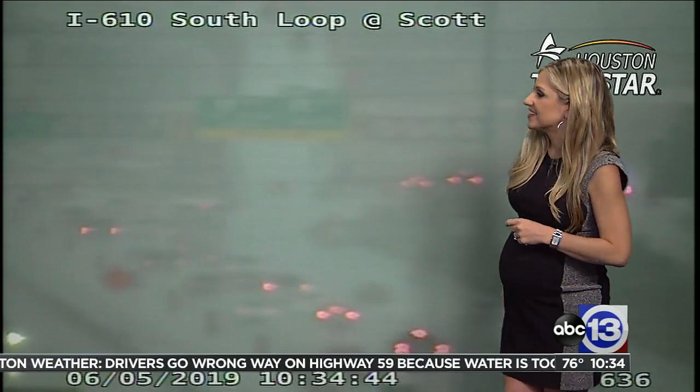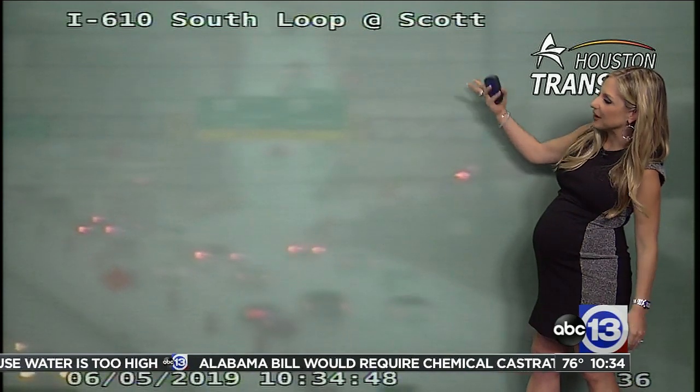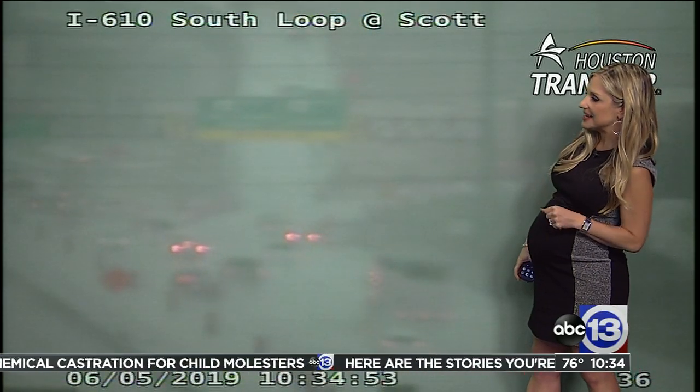On the 610 South Loop at Scott Street, this is a really tough shot to see because we have rain continuing to fall, but we're using the Scott Street camera to look down onto the 288 interchange.